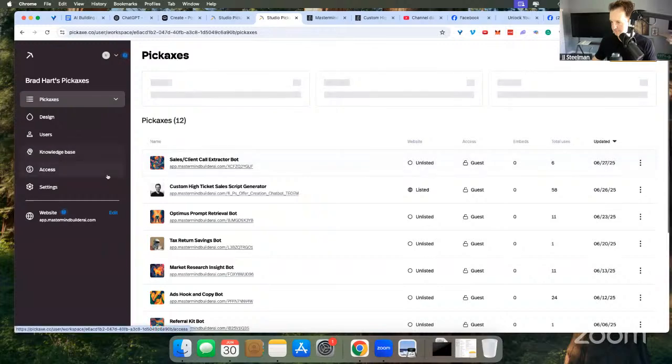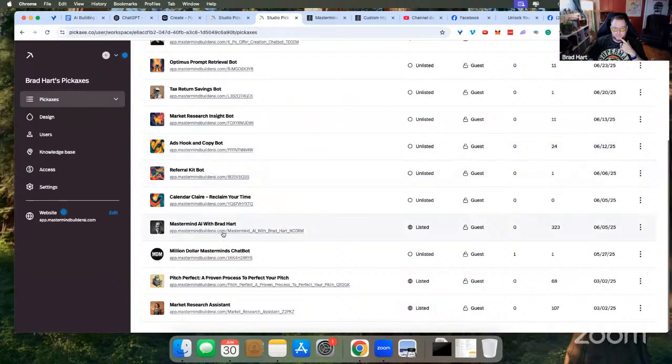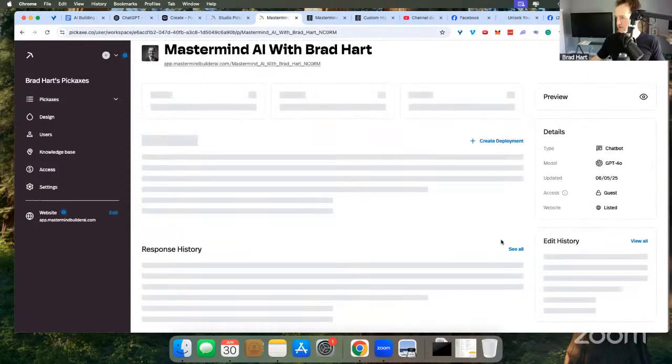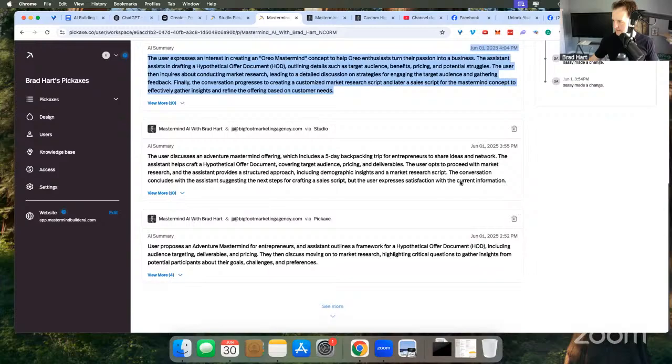And then go to the individual Pickaxe, click the three dots. So this one, I think is it. Pretty sure. And then go to manage, and then response history. Here it is. Okay, they did move response history. Yeah, so basically I can see all the different ones that people have created, as well as sometimes their actual login information, and the date and time that they used it.